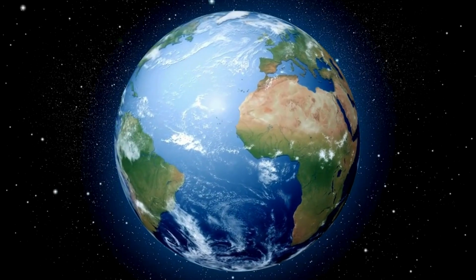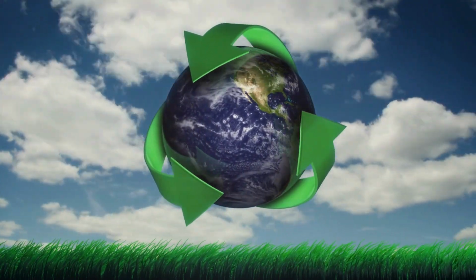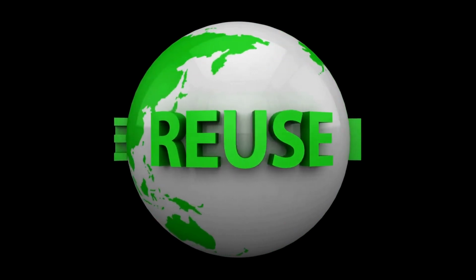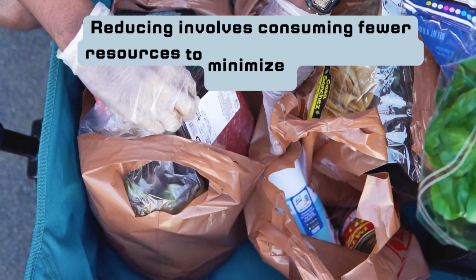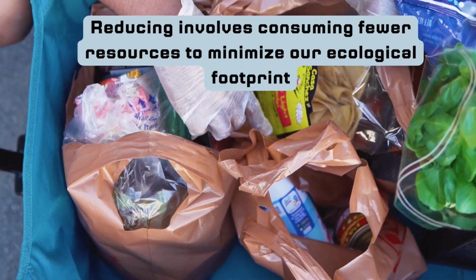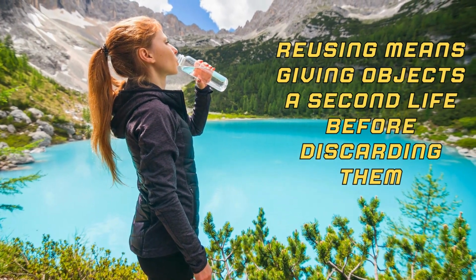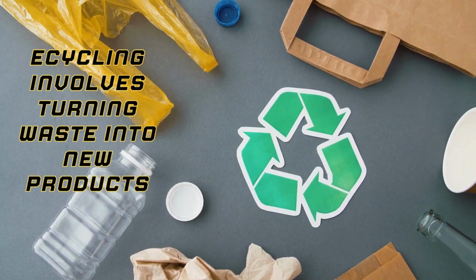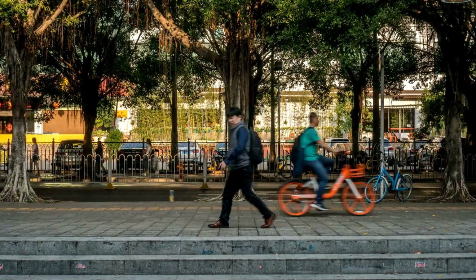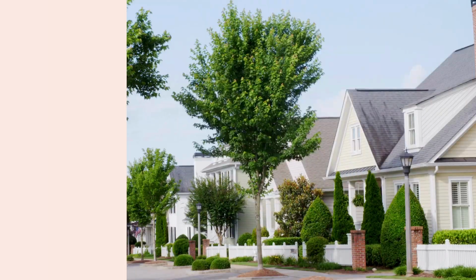In a world where concern for the environment is on the rise, it's essential to understand and apply the principles of reducing, reusing, and recycling to protect our planet. Reducing involves consuming fewer resources to minimize our ecological footprint. Reusing means giving objects a second life before discarding them, and recycling involves turning waste into new products. Join us on this educational adventure to discover how we can implement these principles in our daily lives.